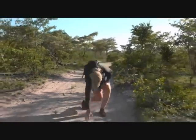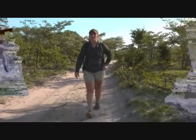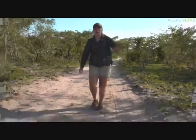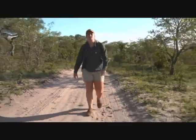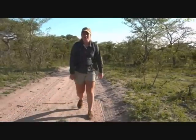And let's keep our fingers crossed that the sand is nice and soft and fluffy, like what you can see here, and like what we looked at earlier, because that will make for a great tracking experience. But like I said, we're not tracking any big game today. We're going to be looking for something small. A steenbok maybe, an impala, a waterbuck, you name it. It's nice to go out and track the big animals, of course, especially when we're looking for lions and things like that. But today we're going to do it different.